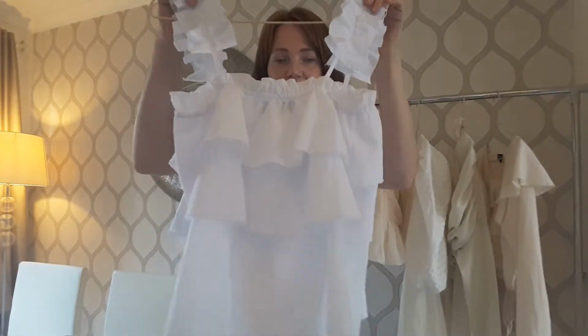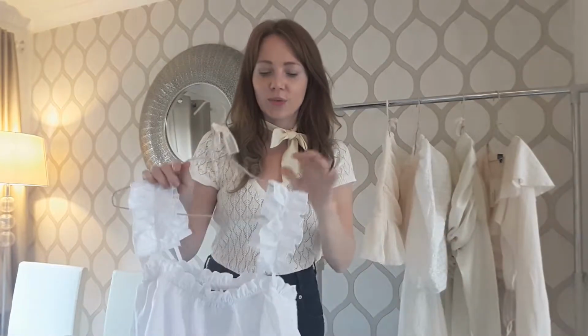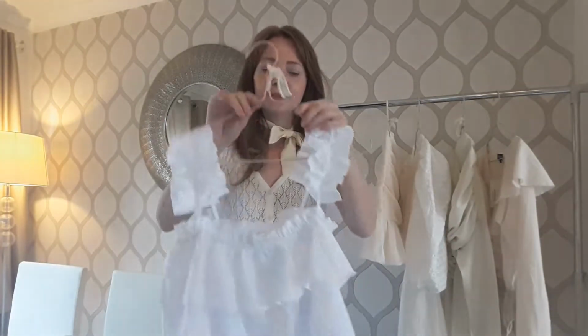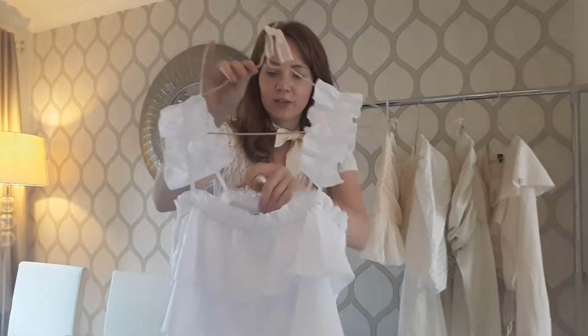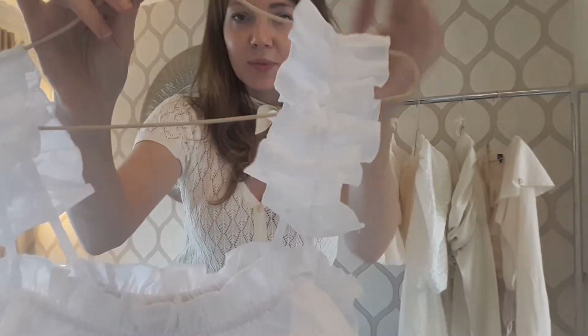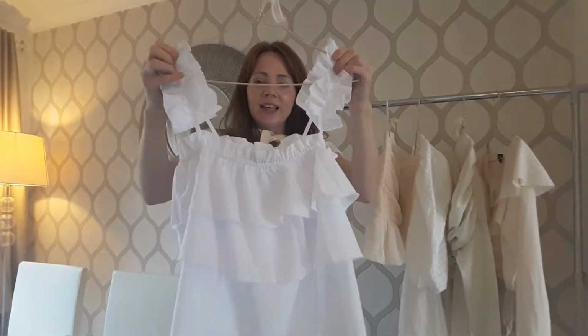Ruffles on the front and back, which I love, because one of my biggest bugbears in fashion sometimes is when there's detailing on the front and then it's just plain on the back. It just looks like it's not been finished right, so I'm always very happy to see that there's detailing all the way around. So it's got lovely little gathering detail at the top and these lovely straps which have got ruffles on as well. And it's just really easy wearing.